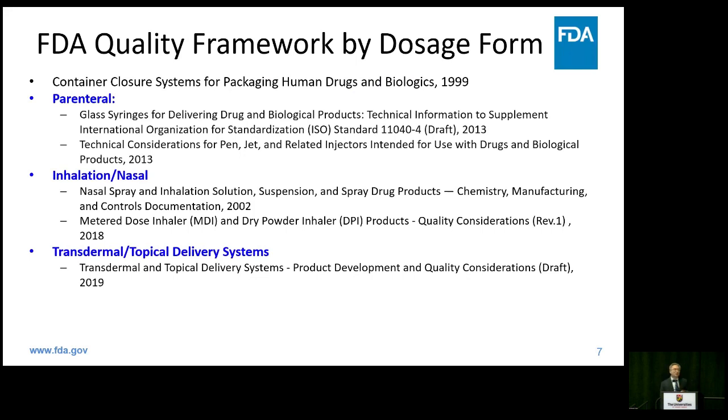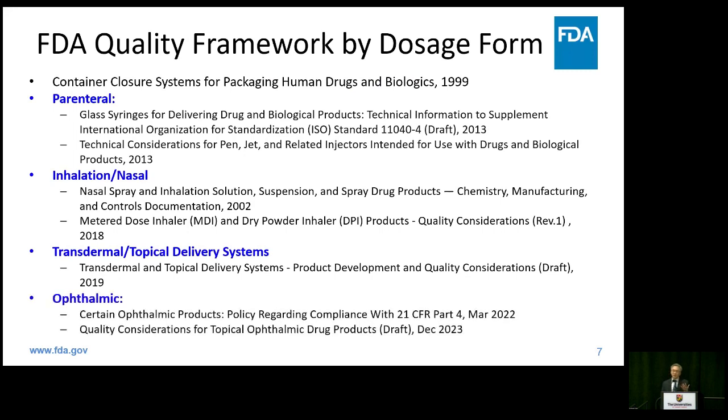And as I mentioned earlier, regulations are constantly evolving. A recent ruling determined that ophthalmic dispensers are also regulated as drug-led combination product. And last December, we also published quality considerations for topical ophthalmic drug products.